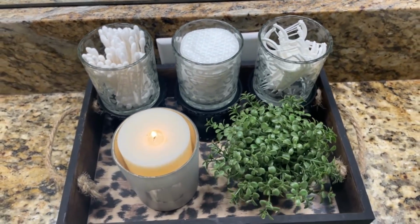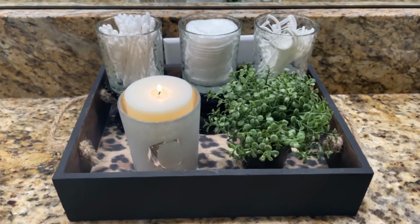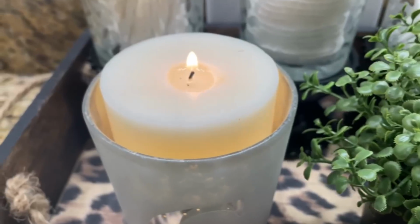It's super cute. It kind of matches my granite a little bit. But I love this DIY, and thank you, Wendy, for sending the box because I think it's really adorable.